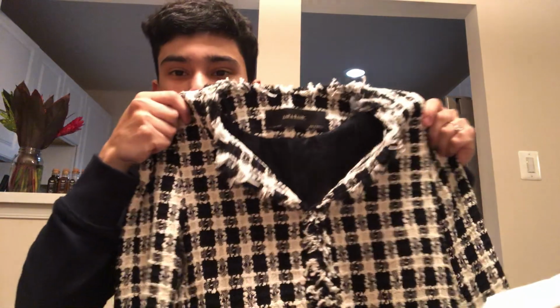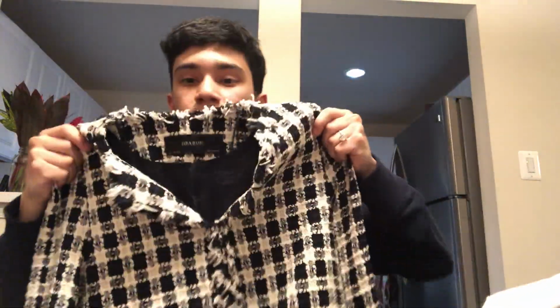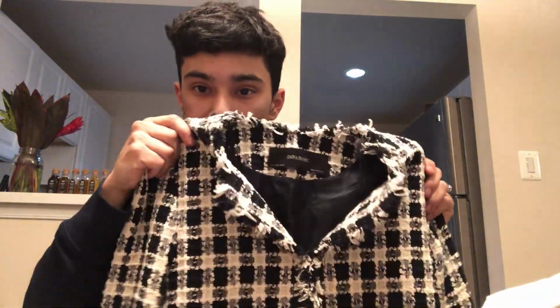This is the blazer, and I think it would actually fit me. I thought it would be too big, but I think it might work. So I paid $32 for this. I think originally it was like 80 bucks or something.